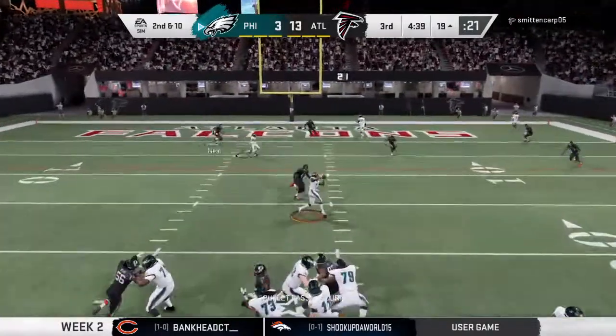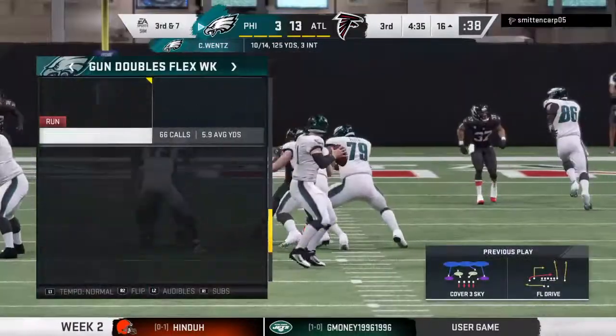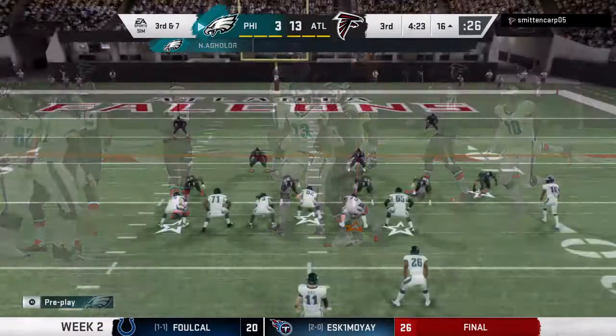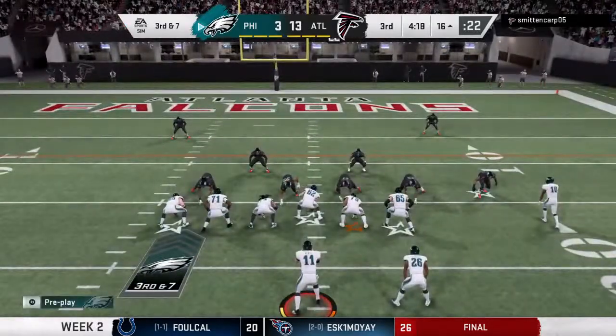Looking to throw on 2nd down. Wentz completes it to Aguilar, and he'll take it down here just shy of the 15 at the 16-yard line. The last catch did get 3, but they're still left needing 7 yards on 3rd down.